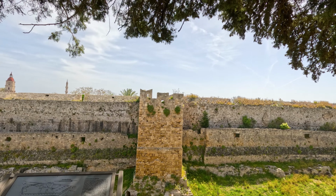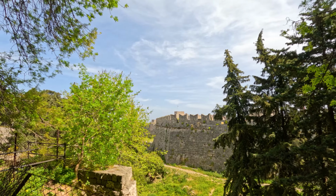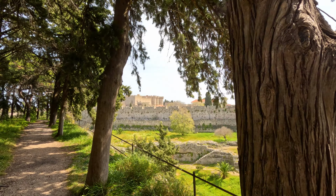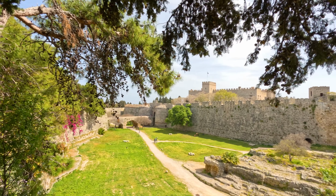The old town of Rhodes is surrounded by a kilometer-long fortress wall. The old town has been a UNESCO World Heritage Site since 1988. The beautiful old town includes a grandmaster's palace, several Orthodox and Catholic churches and mosques, a synagogue, a Turkish bath and numerous museums.